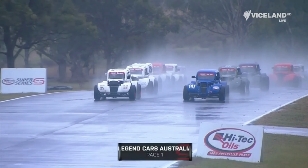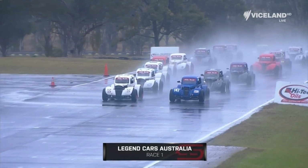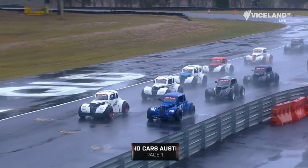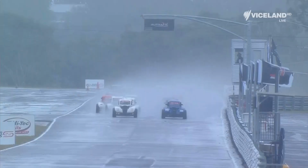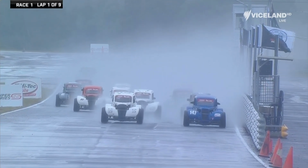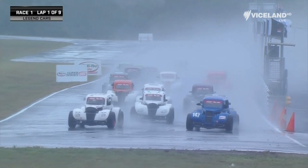The race is about to get underway. Here we go. Legend Cars Australia race number 1 here for the weekend at Morgan Park Raceway. It's going to be slippery into turn 1. Will they stay too wide? Will they go 4 wide? We're about to find out. In the background, you can see it through the mist. It's like a haze, isn't it?